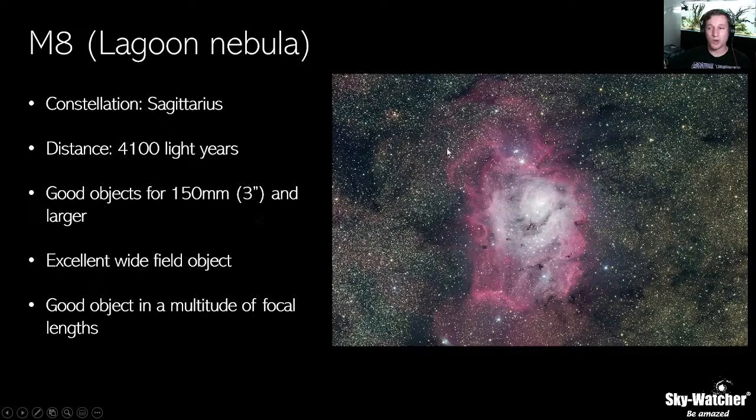It's a stunning wide-field object. There's all kinds of knots and details. This one is easier to see because of how much brighter it is. So even in the rain, fogging out on me, even in the city with like a UHC filter or some kind of nebula filter, this is still somewhat doable. You can still see the glow.